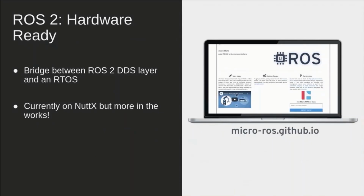While we're talking about hardware, ROS2 actually has micro-ROS, which is basically a bridge between the ROS2 DDS layer and an RTOS, and currently works on NuttX. There's more in the works, but what I find really cool about this is that it'll eventually allow for much, much smaller robotics components that are just plug and play. So if you're coming to robotics more from a hardware side, this is definitely something to go check out.